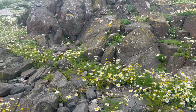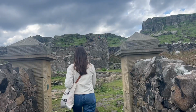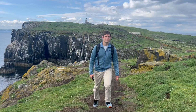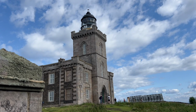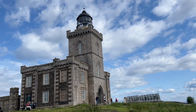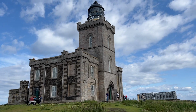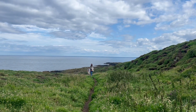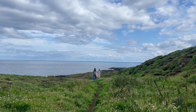So we're on the Isle of May. We came here to try and see the puffins. We're right at the end of their season, and unfortunately it seems like we missed it. They said that in the past few days they pretty much all left the island, so we saw a few on the boat ride over, but none so far while we've been here. We have seen some seals and lots of other birds, so still a really interesting place to be.